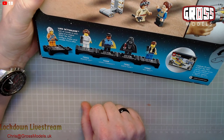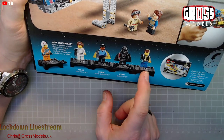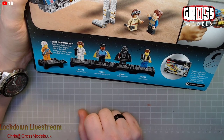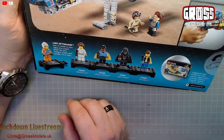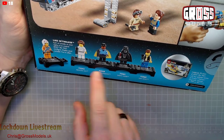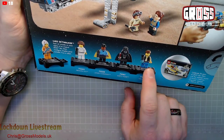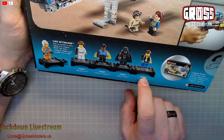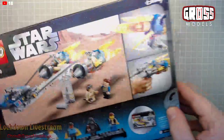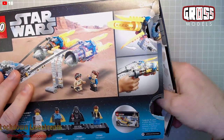Oh, it looks like there are five to collect in this series of 20th anniversary things. There's a Han Solo one, a Vader, Carizian, and Princess Leia. That's interesting. I mean, this is obviously the best one. Luke's the best, you know. But yeah, I wonder what kits they're in. I'll have to Google them at some point. I would expect it's going to be this size of kit, so it's not going to be Falcon or anything like that. I mean, this isn't anything to do with Luke. So, I don't know.